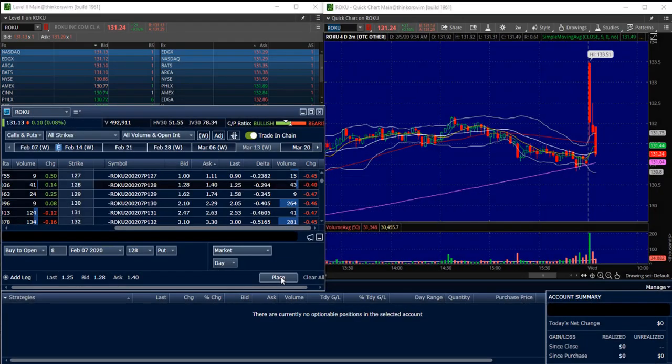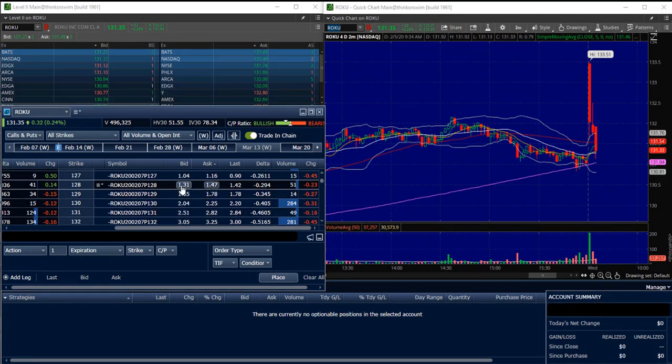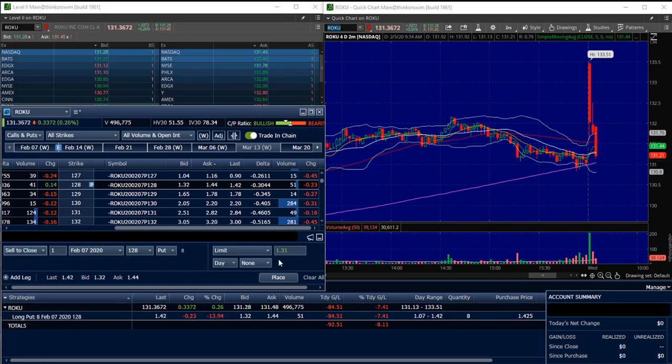All right, so I am entering into the trade here. I went ahead and bought 8 contracts at 142.5. Let's see if the price of ROKU can continue lower.